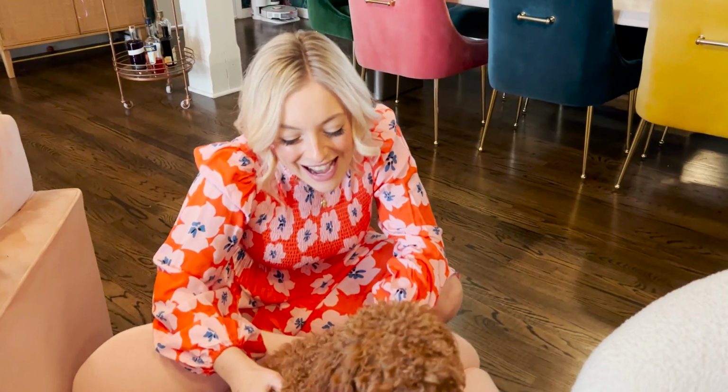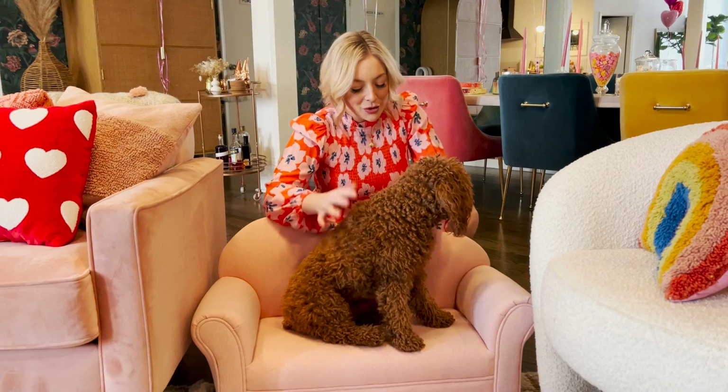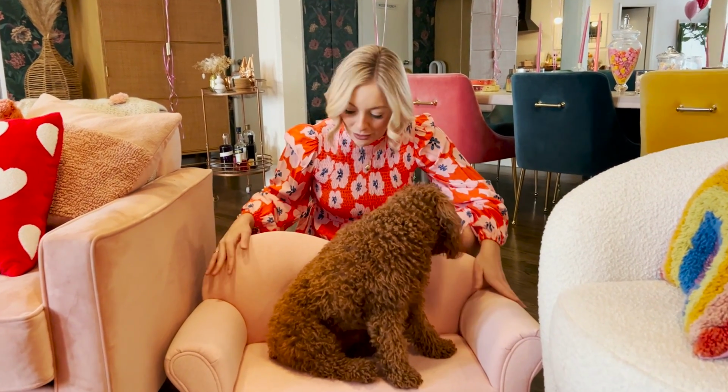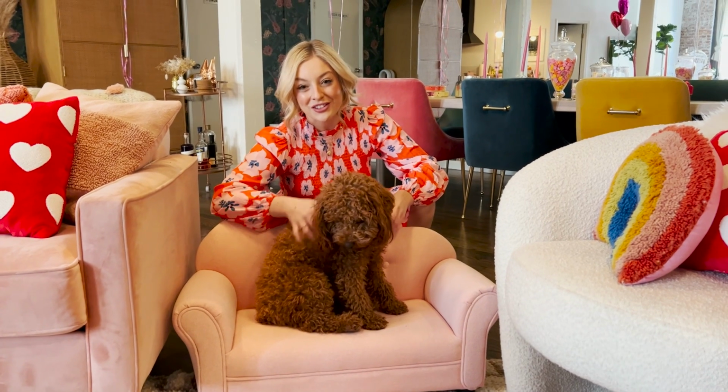So this is Taxi, or Mr. Taxi Doodle. He is a 1-year-old cockapoo. So he has his own pink throne, his own pink sofa to match the pink sofa that we have in the space. And he's the real star of the show here.